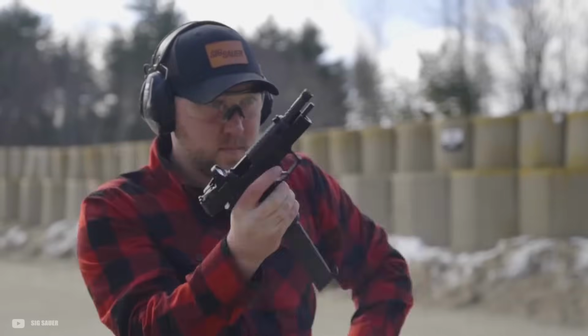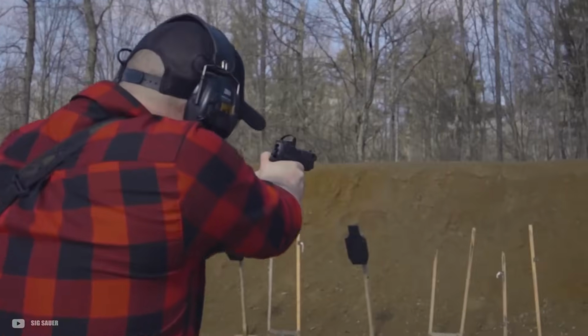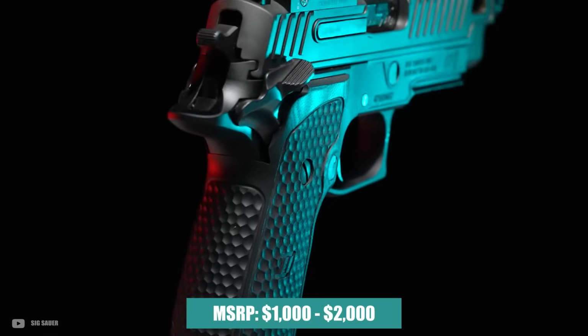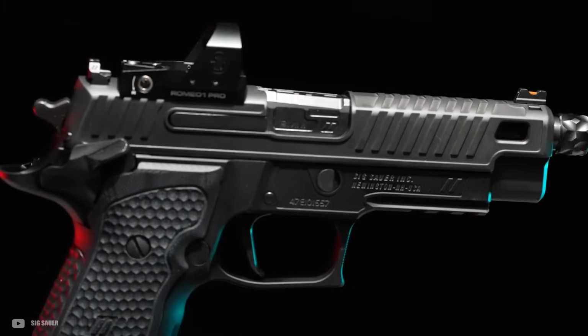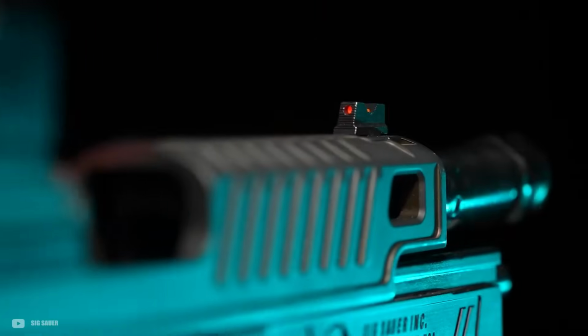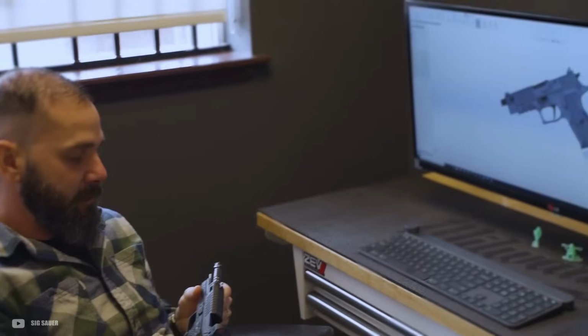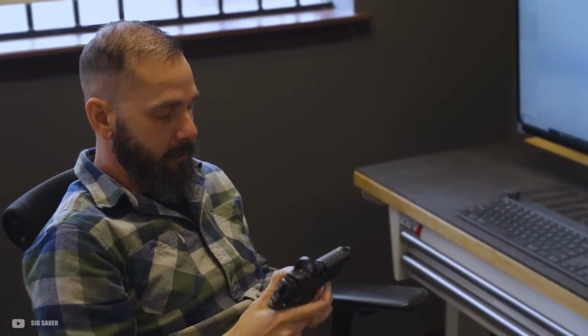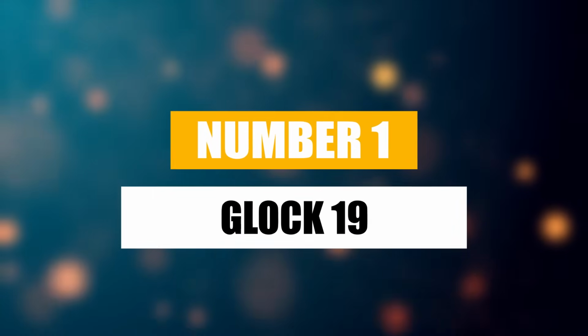Cost is something to consider. The P226 can be pricey, with MSRPs ranging from $1,000 to $2,000 depending on the model and features. But street prices often fall below MSRP, so it's worth shopping around or checking with local dealers for the best deal. All in all, the SIG P226 should definitely be on your short list for a go-to handgun when things go sideways. Number 1, Glock 19.